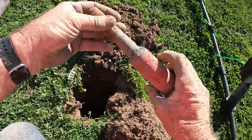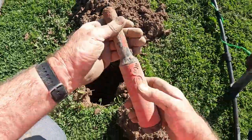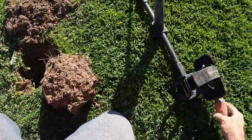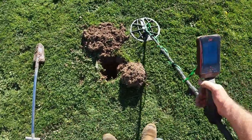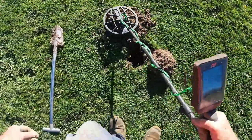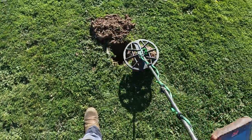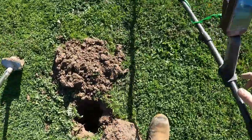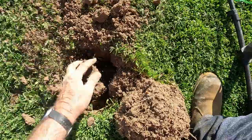All right, we'll just double check that again. Hang on, check it with the detector. Move the shovel. Okay, no more in there. Okay. Well, that's two within a meter.